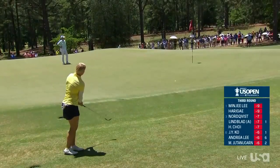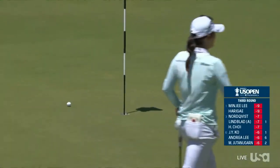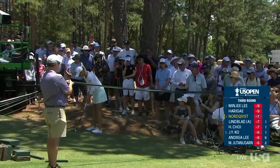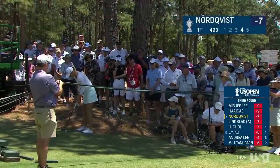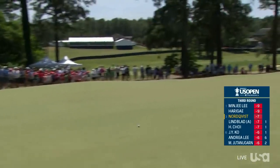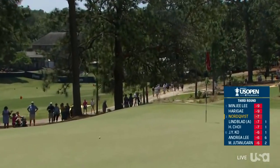Lindblad, just off the green, perfect lie. Great touch there. She's been very solid across the board with the short game. For a long time, she doesn't like to pitch the ball. She'll use a putter whenever possible, and her possible is a lot more than most. Yeah, she's been 80% this week in getting up and down from off the green.